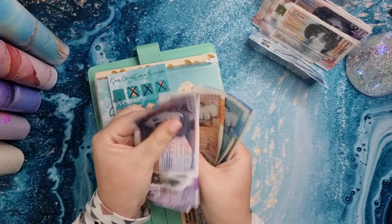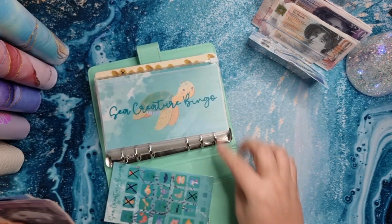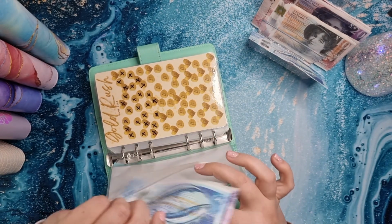So I've got 20, 40, 50, 55 and £60 in this Sea Creature Bingo. That is building up really quickly actually.